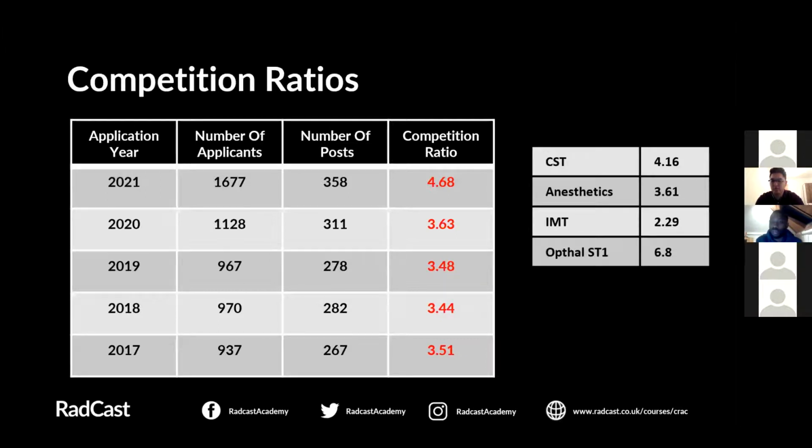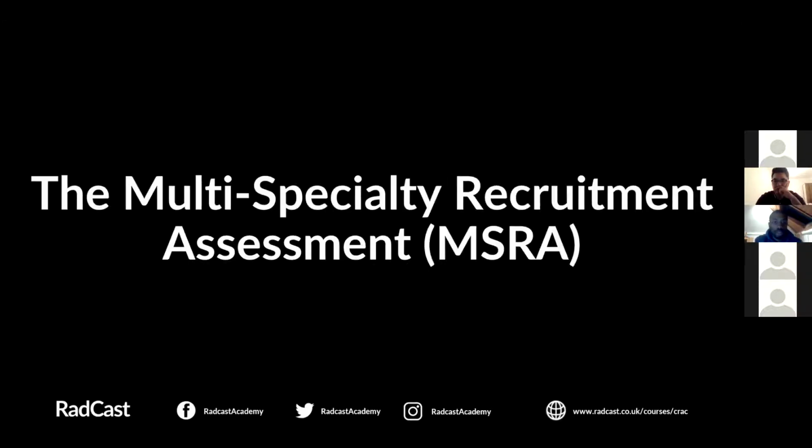And as you can see on the right, some of the competition ratios for some of the other specialties, in terms of the main hospital specialties, it's more competitive than CST and anesthetics and IMT. But obviously some of the more niche specialties like ophthalmology are more competitive than it, but it is fairly competitive and getting harder to get into each year. So Mohammed, I believe, is going to go into a bit more detail about the MSRA.